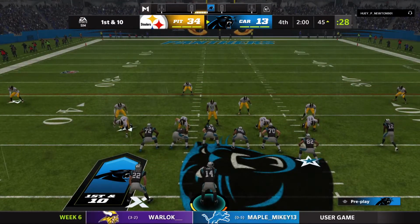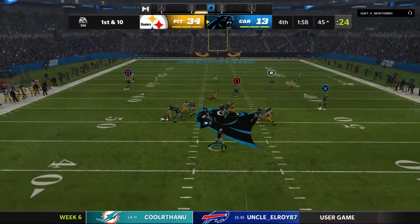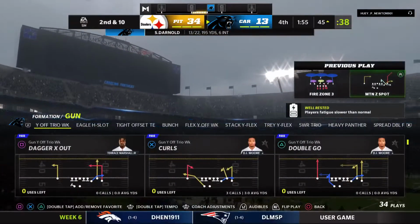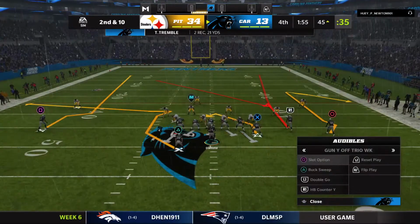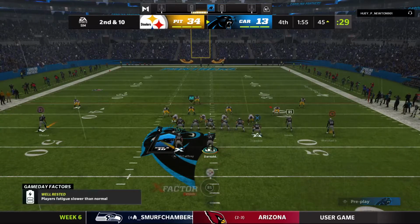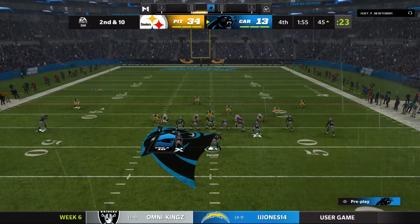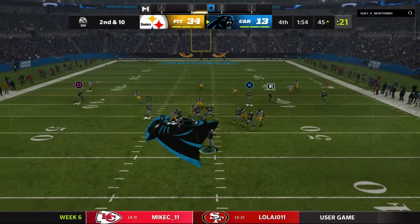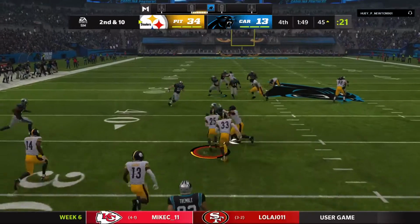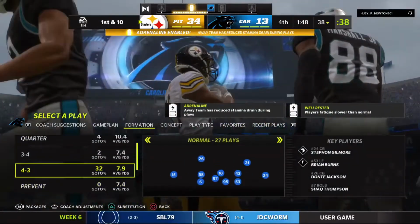Here we go, Mike, 55. Check, 55, Mike. On first down, Darnold. That's complete out right to the tight end, Tremble. No gain there on the completion, 2nd and 10. To the air again, Darnold. And now here's another interception. Picked off by Casey Hayward. And the Steelers are going to get the football here as he gets this up to the 38-yard line.